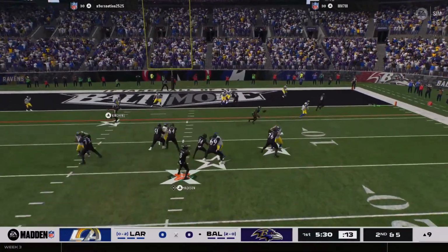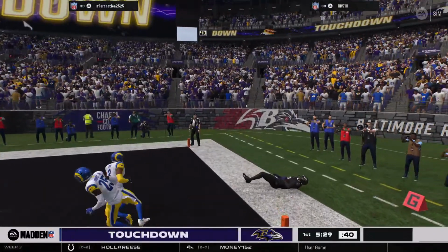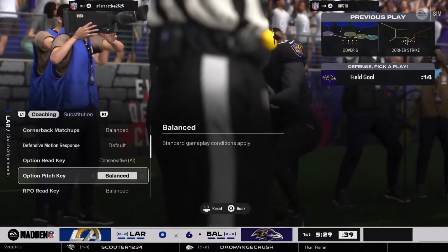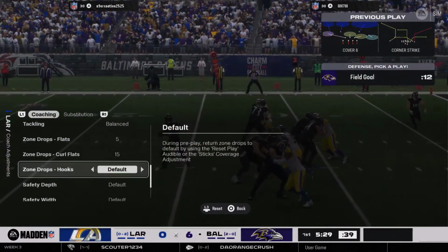Out of the gun. Here's Jackson. And they will take this into the end zone for a Baltimore touchdown. The Ravens just need 2 snaps to steal the lead.